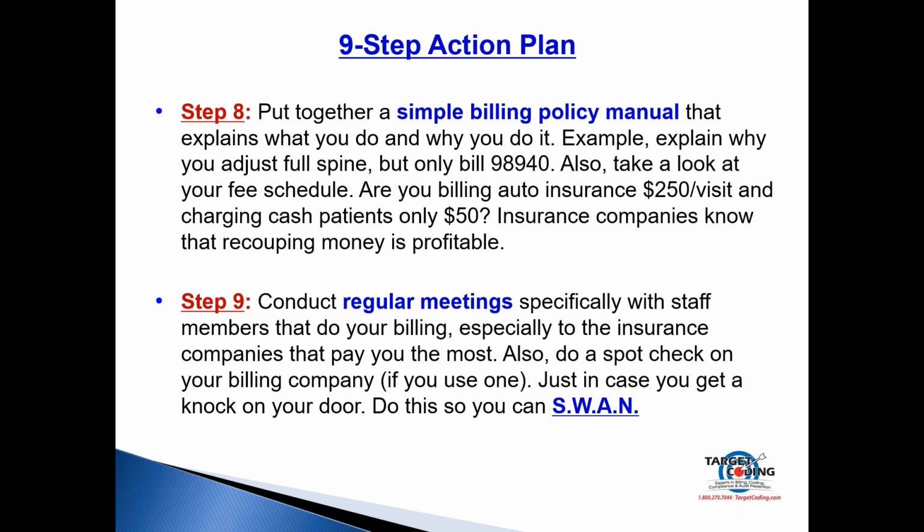Another doctor was doing a 98940, and the billing company was billing 4. The doctor was doing 1 unit of rehab, and the billing company changed it to 3 units. The doctor didn't know until the doctor got audited and did research. So you want to be proactive, just in case you get that knock on the door, right? You want to do this so you can SWAN. You see that acronym, SWAN? It's one of our favorite acronyms. It means sleep well at night. You want to be able to SWAN.